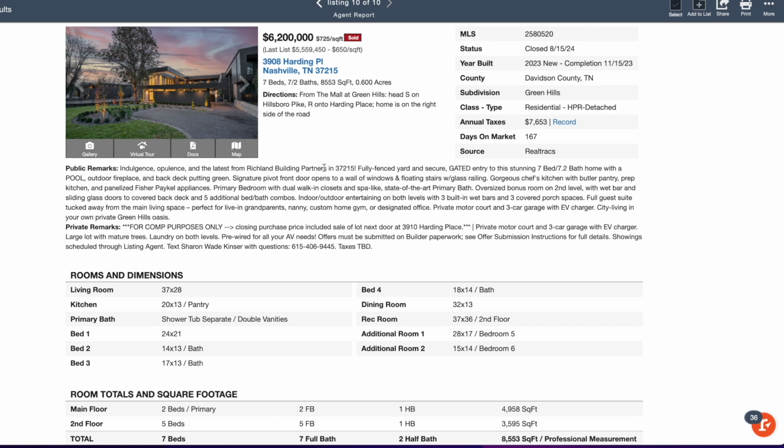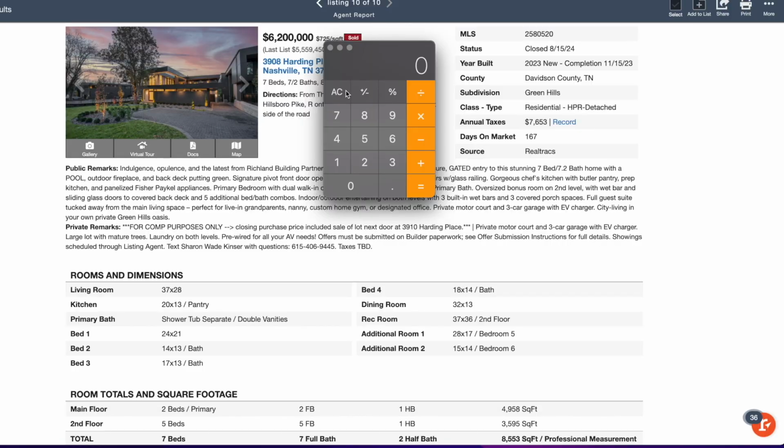They got 725 a square foot. The other house that we looked at got 681 a square foot. So let's try that. Let's try 681 a square foot just as a starting place. 681 times, we're gonna build 7,800, 5.3. I mean, that would be great, but we don't have to get that for this deal to work. I'm hoping to get 4.6.